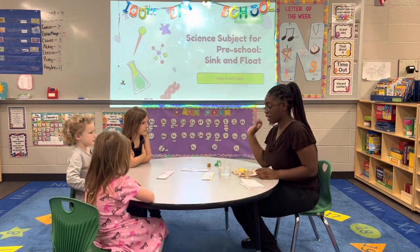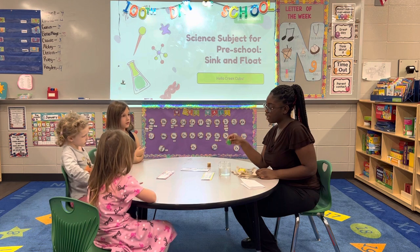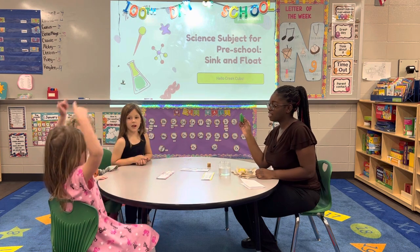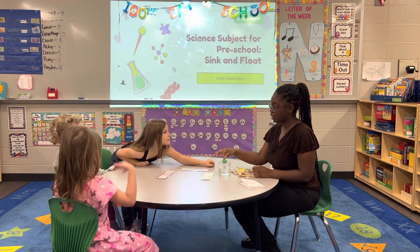Next one, I want to pick the boat. It's going to float. Do you love boats? I like boats. Okay. Why is it going to float? Because it's less dense. Good job. Y'all are doing so good. Let's see. What did it do? It's floating. It's less dense.